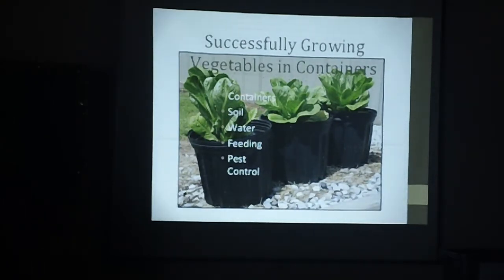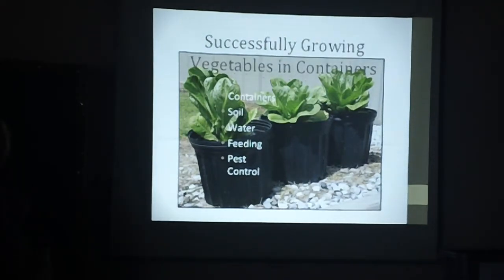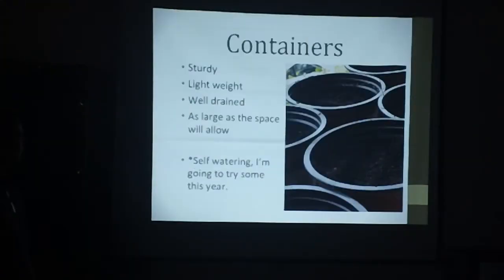Okay, so now's the reason you guys are here. I'm supposed to talk about growing vegetables in containers. And so we're going to talk about the different things that are involved. Containers. I like lightweight, sturdy. I like nursery containers. They're boring, they're ugly, but I'm into production, and so that's a big benefit for me. And they're cheap, because I'm cheap. That's frugal. Frugal, thank you.